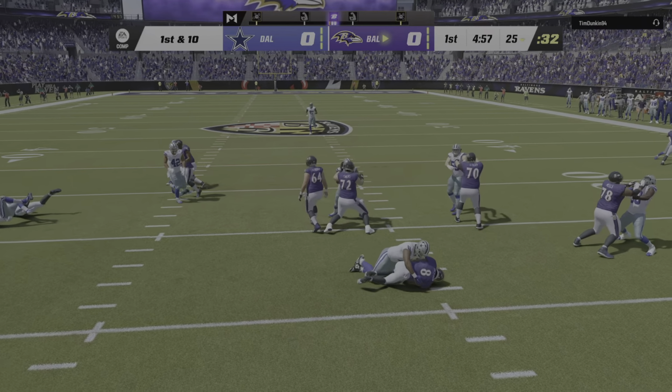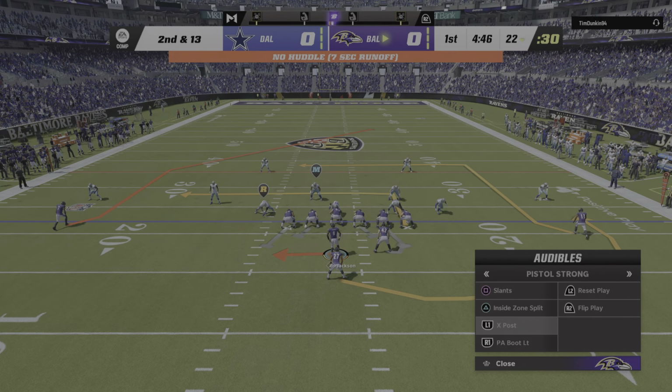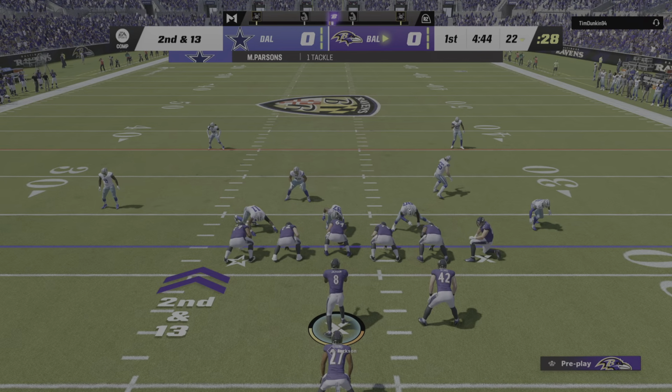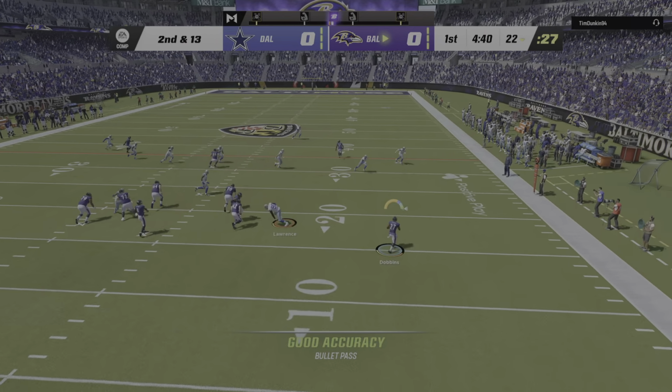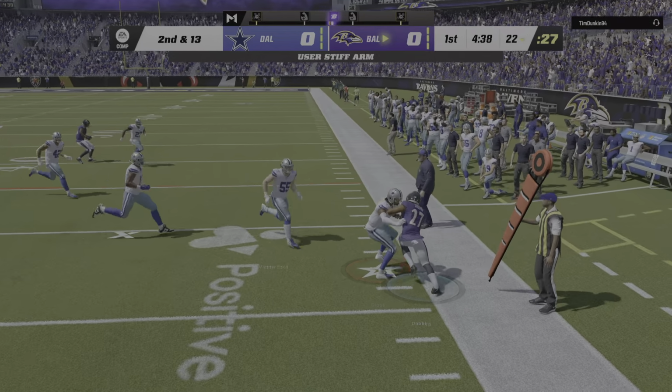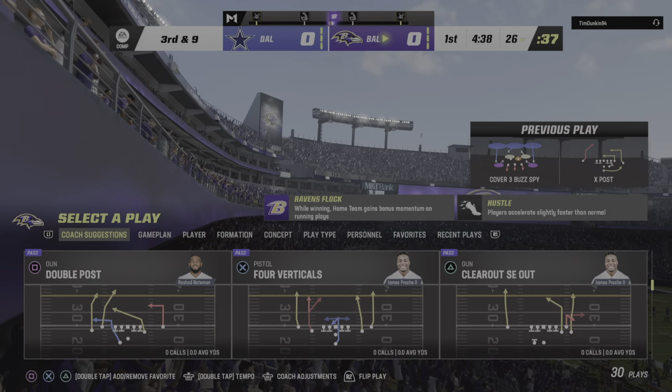The drive will start with an option going left. And this one goes nowhere. Losing yardage back at the 22. Now on 2nd and 13. Jackson. And he'll get this up past the 25 before he's out of bounds.